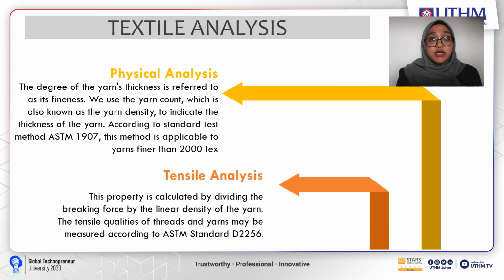The analysis of the yarn consists of the physical and tensile properties tests, both of which are conducted in separate stages. The impact of various ratios on the morphological, physical, and mechanical characteristics of the yarn was investigated. For the first, physical analysis, the degree of the yarn thickness is referred to as its fineness. We use the yarn count, which is also known as yarn density, to indicate the thickness of the yarn. According to the standard test method ASTM D1907, this method is applicable to yarn finer than 2000 tex.